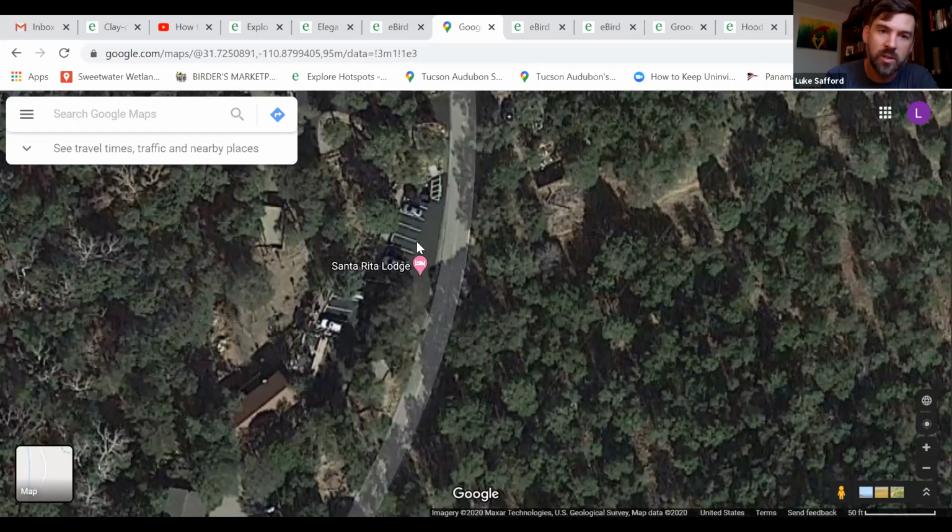This is the road that goes up. You have a parking area here. You have the gift shop right here where you can get your ice cream while you're looking for the Berylline hummingbird. And then right here, we have some benches, and then the hummingbird feeders are right along here.